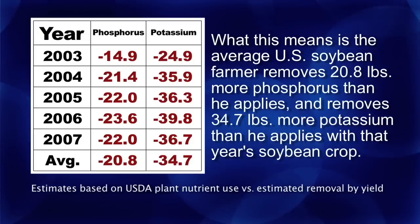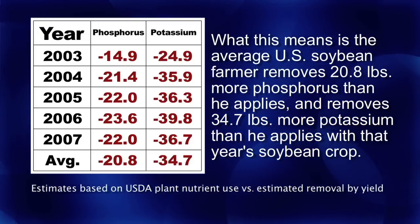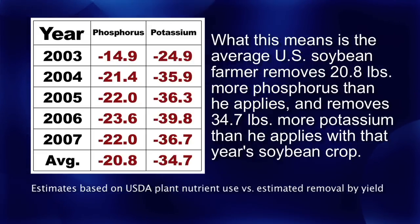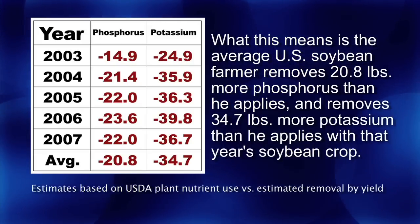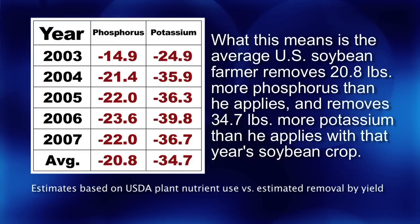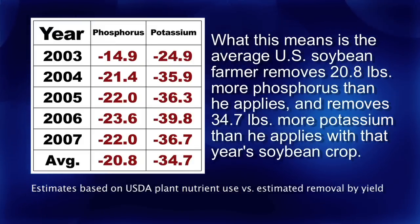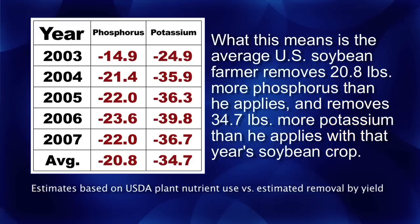When you look at some of the statistics, and we've actually taken numbers from the USDA and looked at how farmers are doing with their soybean crop in terms of what they're fertilizing with and what they're removing from the soil, what we find is that the average US soybean farmer is removing more fertility than what he's putting out there for the soybean crop, and yet farmers wonder why their corn yields are going up at a faster rate than their soybean yields.